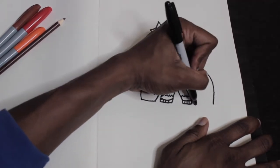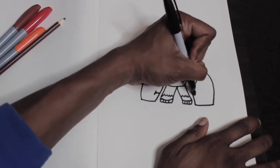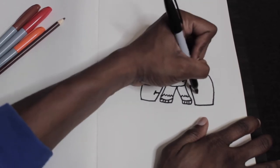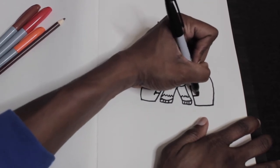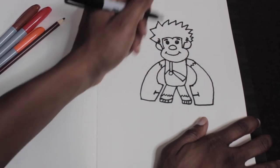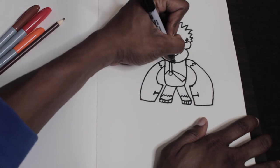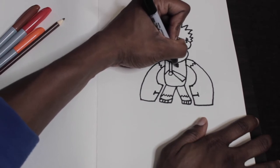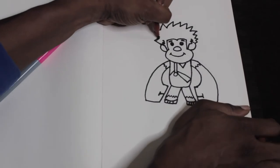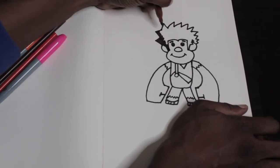And now we're going to complete it with a line straight there. And now we're gonna give a nice cool little shirt right there, ripped up shirt. And now a halfway T right there. Awesome. Now we're gonna give him a cool little V shape for a shirt right there. And for this portion, we're just gonna speed it up just a bit.